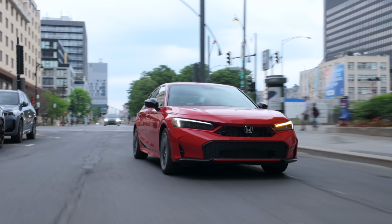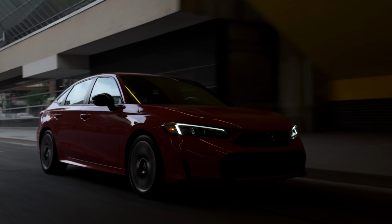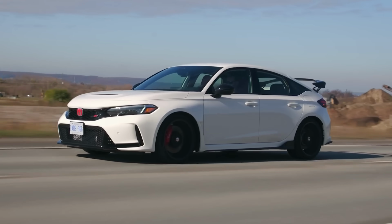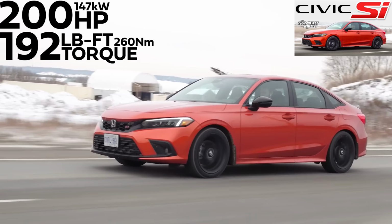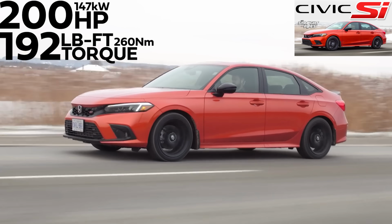So this is the fastest Civic of all time? Okay, so the most powerful Civic outside of the Type R, but the most powerful by torque. Because the Si had the same horsepower or more horsepower? Yeah, so it's been around like 200 in the past.